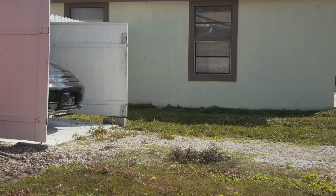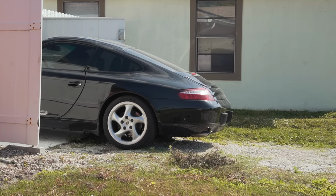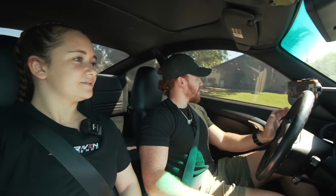And now for the most nerve-wracking yet exciting part of any build, the first drive. Everything can go amazing or go absolutely wrong. Here we go. And we're off. That's so smooth. We're driving. Everything sounds normal, I think. Yes! Oh my gosh, we're driving a Porsche. Oh, it goes into gear so smooth.